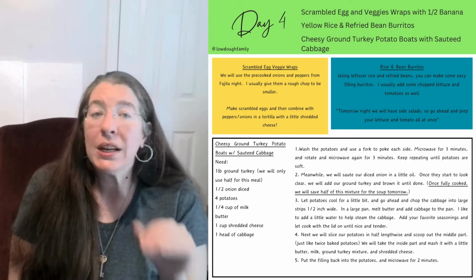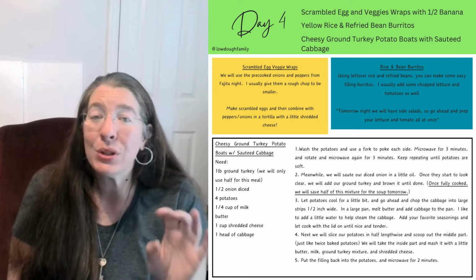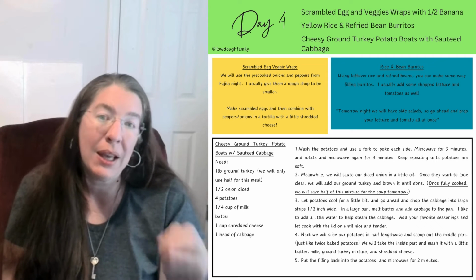For dinner, we are going to do some cheesy ground turkey potato boats. This is very similar to a twice baked potato, but we're going to add meat into it as well. We're also going to do some sauteed cabbage.